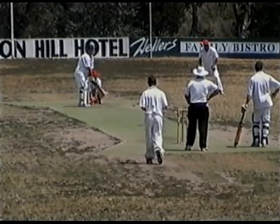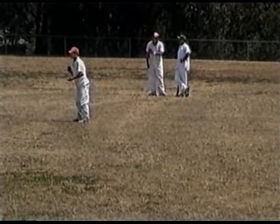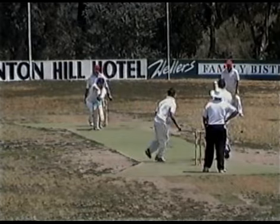And in he comes again. And bowls to Van Aken. That's a better ball, pushed out onto the covers, fielded by Jackson. South bowling to the new batsman Van Aken. And good, straight back.